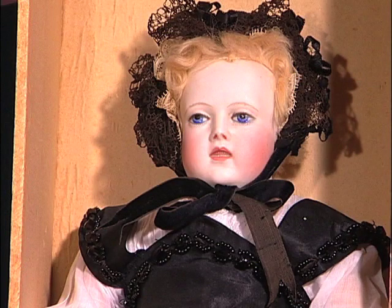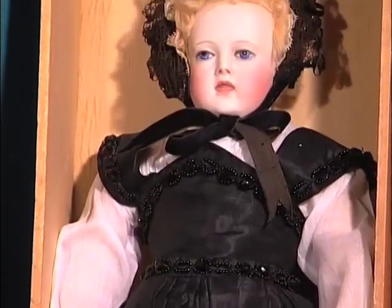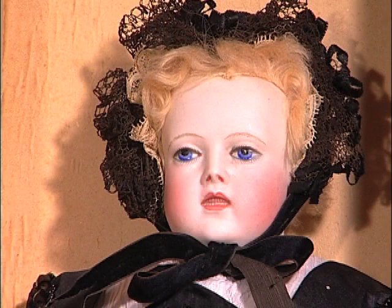And here's a treasure, a Hure with an open mouth, with teeth and a tongue tip, housed in her original box, with a wonderful original costume. Her name is Magdalena.